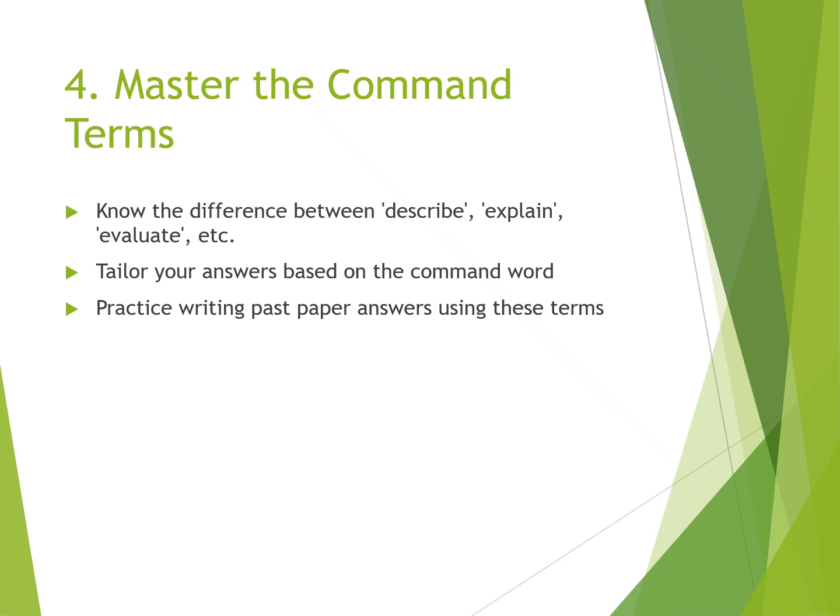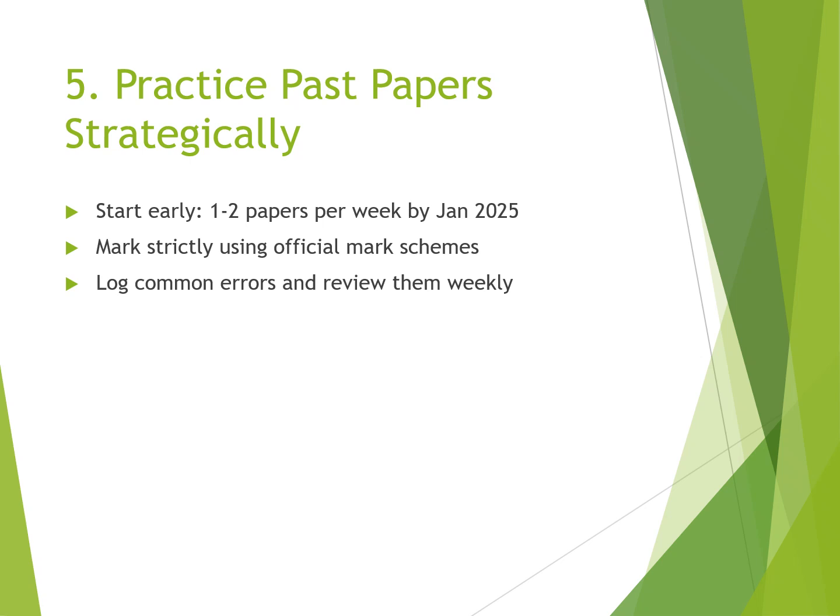But yeah, use the command terms and don't be silly and answer the question wrong. You might know the content, but are you really answering it? Practice writing papers and answering them using these command terms, and also make sure you look back at the marking criteria and marking points, the marking rubric and marking scheme, just to check the wording the IB uses. Become familiar with it.